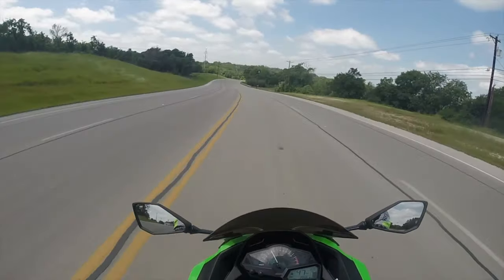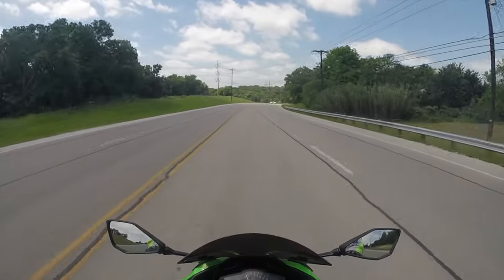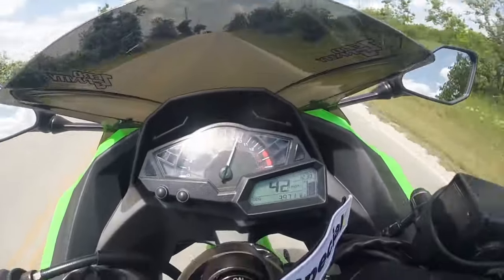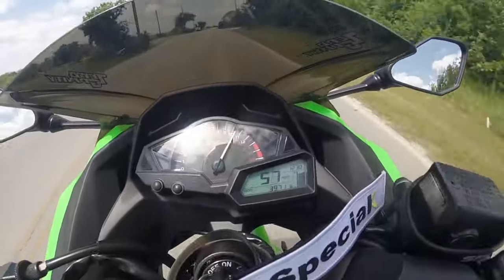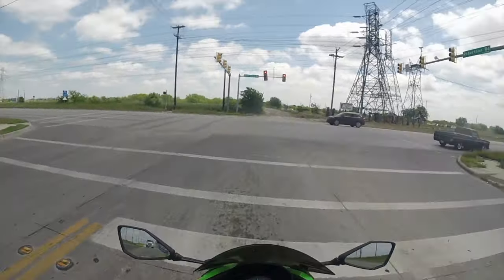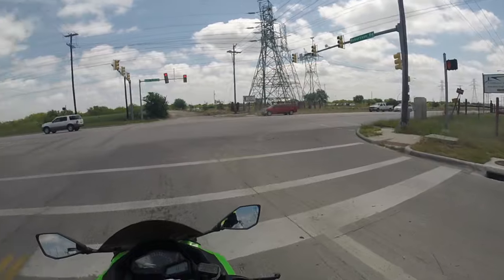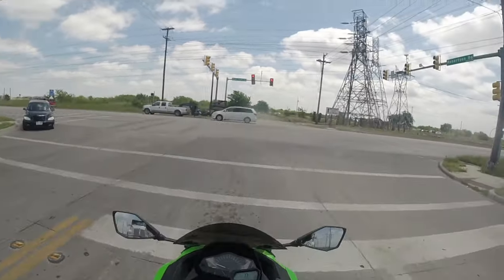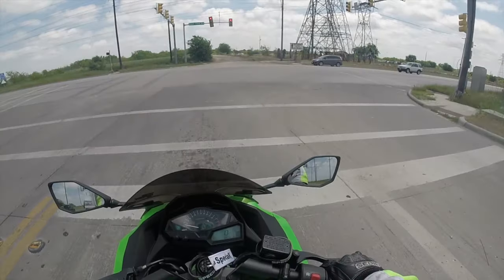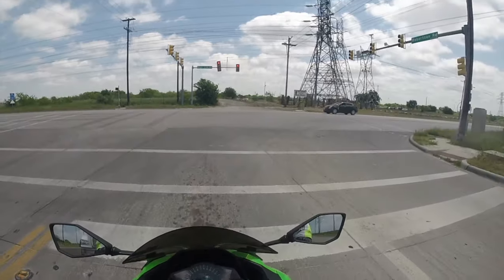Alright, so I legit cleaned my helmet before I left, and now there's bugs all over it again. Bug right there. They're just everywhere. There was a cop down there earlier, so we're gonna take it easy on this road because he might still be there. There's this big truck behind me. I don't know if y'all can see his truck in the mirror.